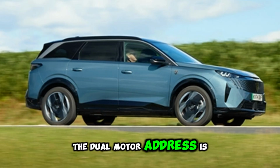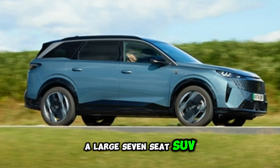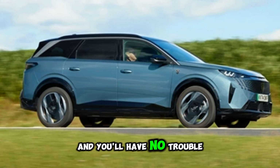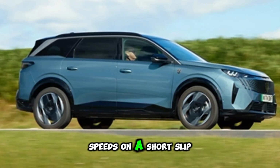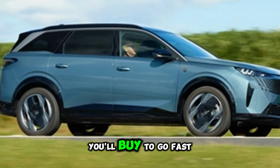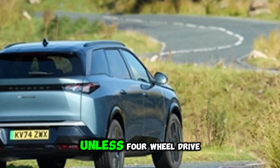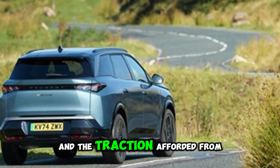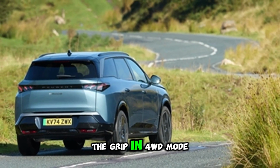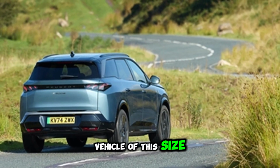The dual motor addresses that, and it's surprisingly brisk for a large 7-seat SUV when you kick down. Overtakes are dispatched with ease and you'll have no trouble getting it to motorway speeds on a short slip road. But ultimately this isn't an SUV that you'll buy to go fast in, rendering this dual motor model redundant unless 4-wheel drive and the traction afforded from it is high on the agenda. It should be said that the grip in 4WD mode especially is quite impressive for a vehicle of this size.